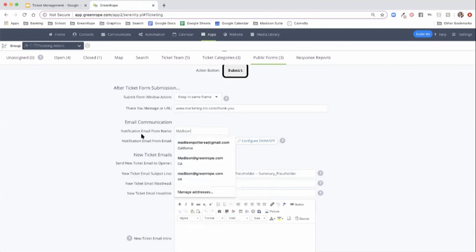So this would probably be your team here. Oh, this probably should be an email, I apologize. So that would be here, and then you'll define your email address here for the communications. So when the tickets are sent as updates, this is going to show in their emails who it's from and the from name as well.